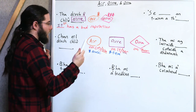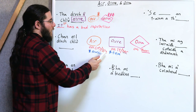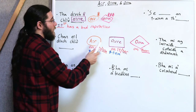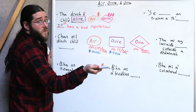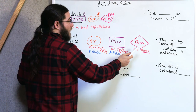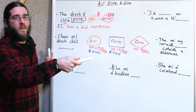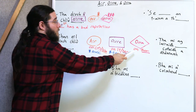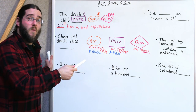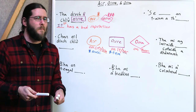So, just a quick recap. Ed can mean on it, if it's a thing, or on him, a specific person. Oirre could mean on it, if it's a thing, or on her, meaning a specific person. Orra can mean on them, meaning things, maybe like a bunch of tables over there. Or it can mean on a group of people. And this can also be used for non-binary individuals as well. Gleva. These three little words are so useful.